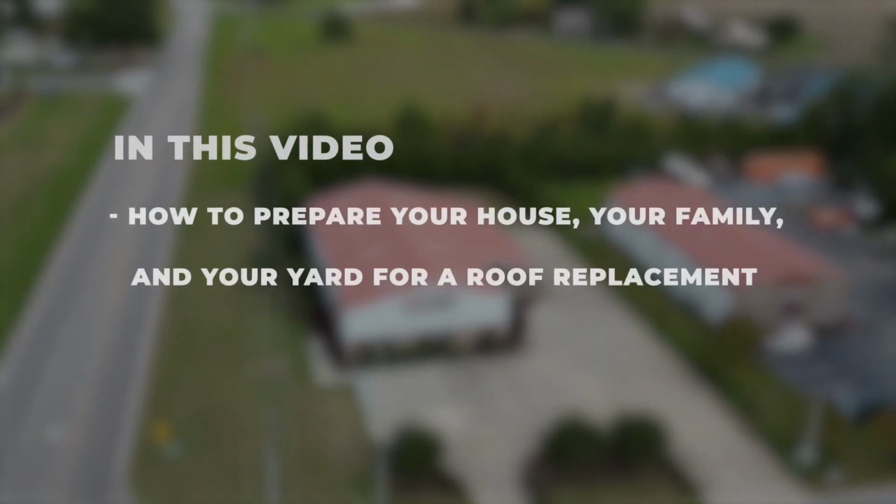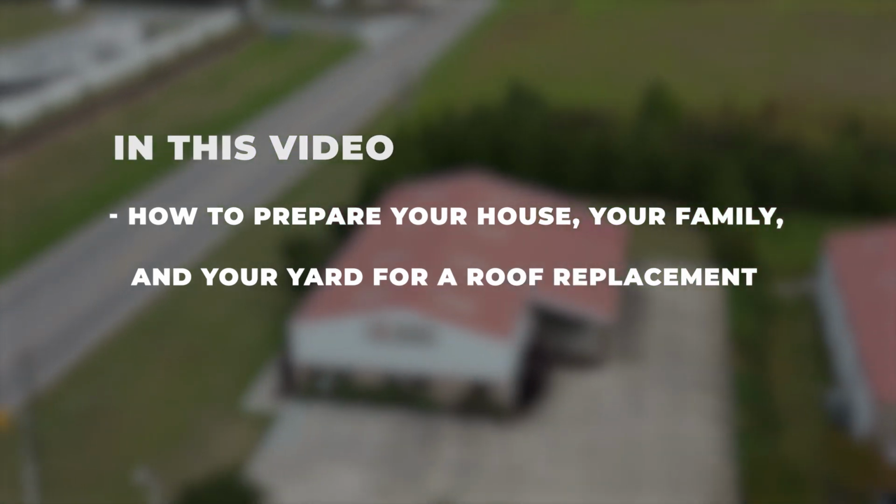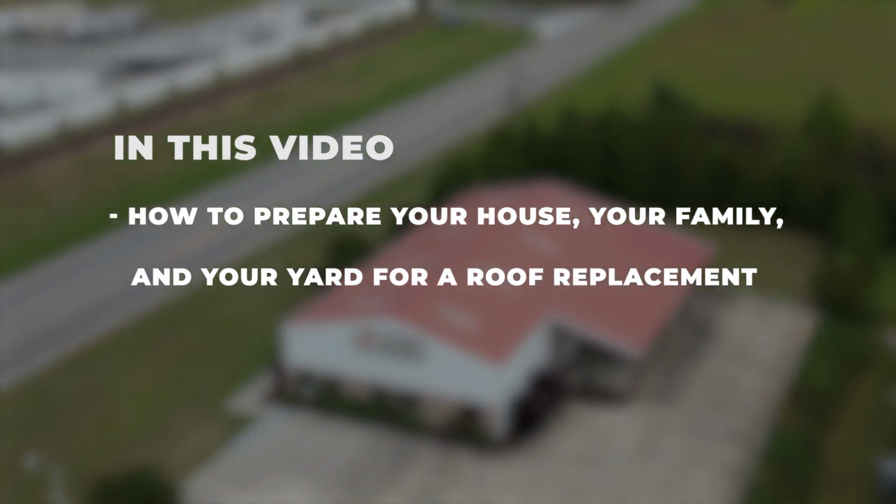If you're getting a roof replacement soon, there are a few things that you can do to help the process go smoothly and keep your property safe and clean. By the end of this video, you'll know a few tips to prepare your house, your yard, and your family for a roof replacement project.